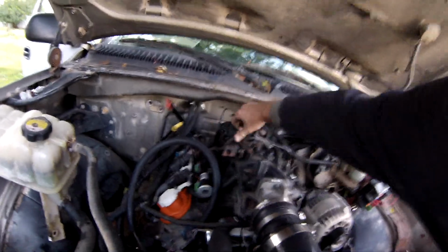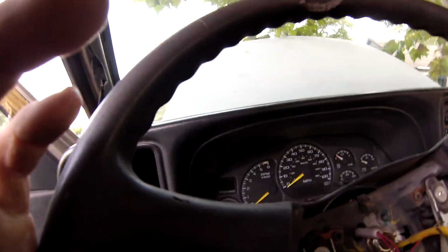See, my throttle cable's a little weird. I got decat flex fuel injectors in there, and it is just plain flooding it out. Something horrible.